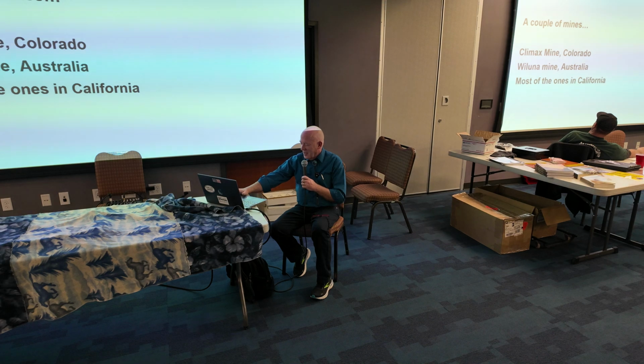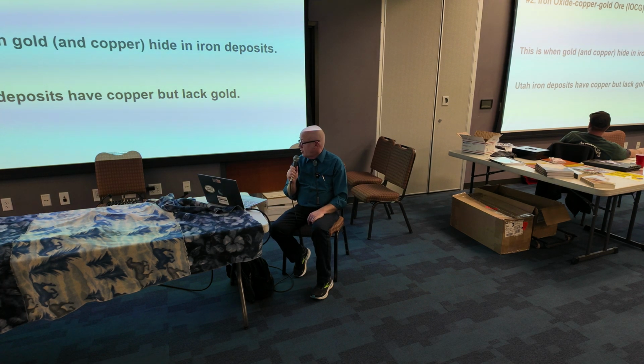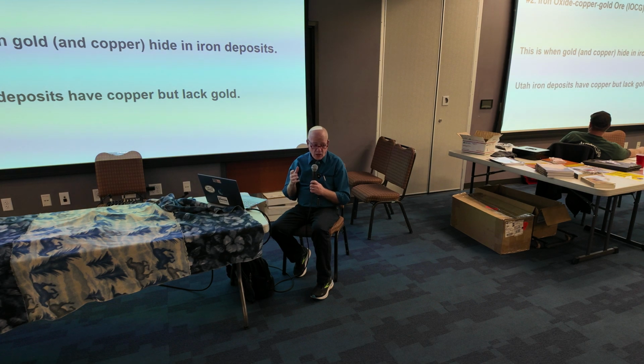So, all right. That's a couple of the mines that are free milling gold. The iron oxide copper gold ore, also known as IOCGs, which sounds weird, but this is when you get an iron deposit that usually has copper, and then it has gold. These are actually quite common. Most people don't realize a lot of the iron deposits around the world have a lot of gold in them. Some of the ones in Brazil that we've been to, in fact, one of the largest deposits of iron I've ever seen.